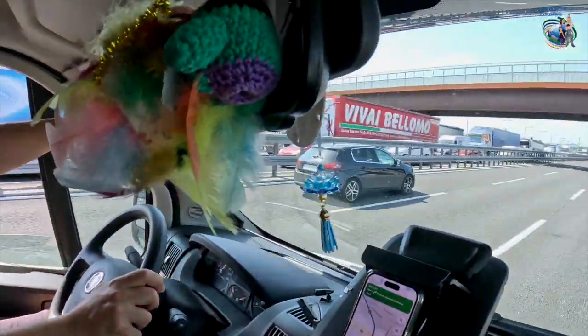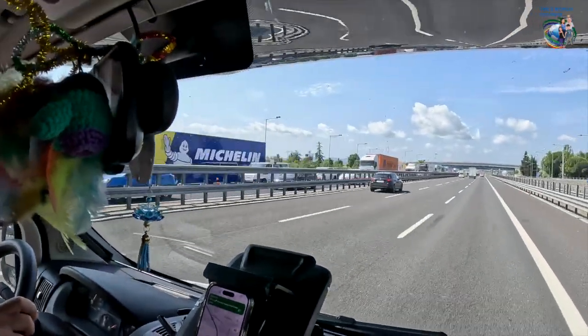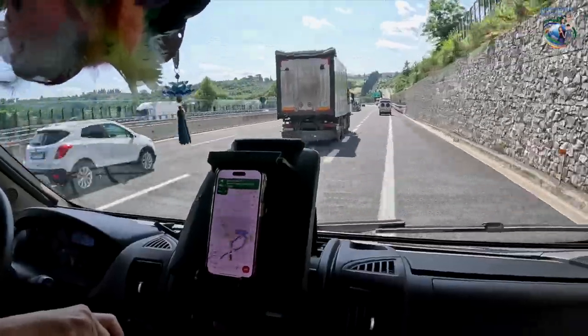Look at that, it's still going. It's kilometers and kilometers of this. We're almost back. Last time we left Florence was April. The intention was to travel for like 5-6 months and then drop off the camper in a different place, not here. Destiny wanted something different to happen, so we are back here where we are going to drop off our camper van.